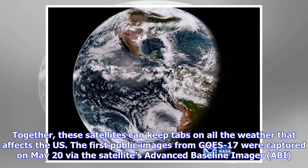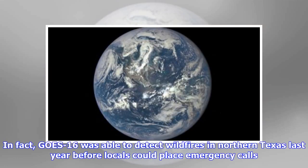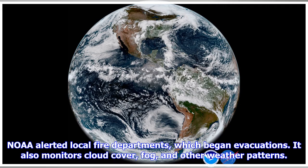The first public images from GOES 17 were captured on May 20 via the satellite's Advanced Baseline Imager, ABI. This camera is vastly more powerful than those on older NOAA satellites. In fact, GOES 16 was able to detect wildfires in northern Texas last year before locals could place emergency calls. NOAA alerted local fire departments, which began evacuations. It also monitors cloud cover, fog, and other weather patterns.